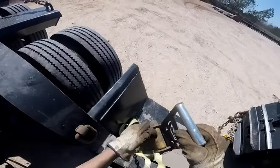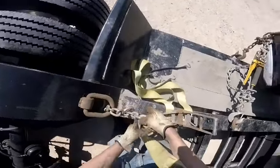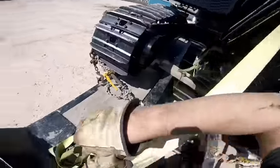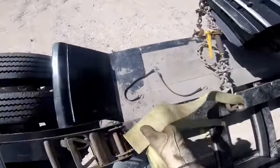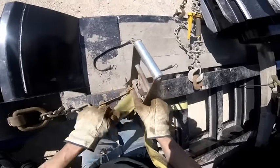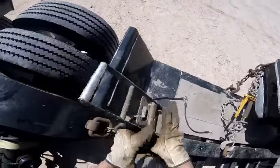Okay, I'm gonna do it like this. So you need one strap and one bungee cord. And I'll tell you, you will see why you need a bungee cord in a second. But to give an idea, this strap is 30 feet long. And sometimes you spend more time tying down the loose end than actually strapping, because you don't want to be one of those guys driving down the road with a 30-foot strap dragging behind you.